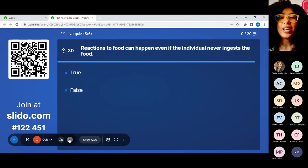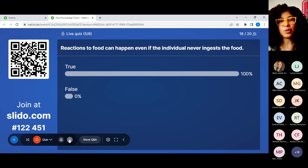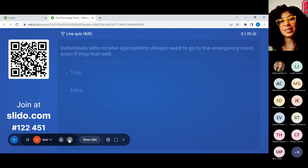One more question. Reactions to food can happen even if the individual never ingests the food. Is that true or false? Five seconds. Submit your answers. And most of you say true, and that's correct.